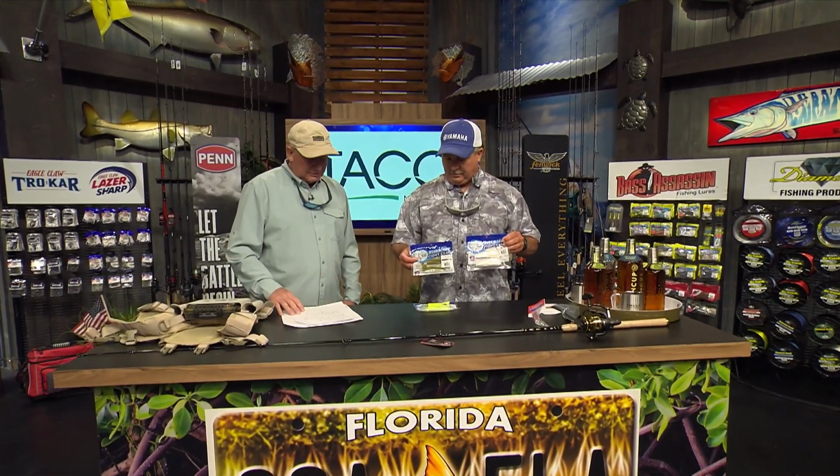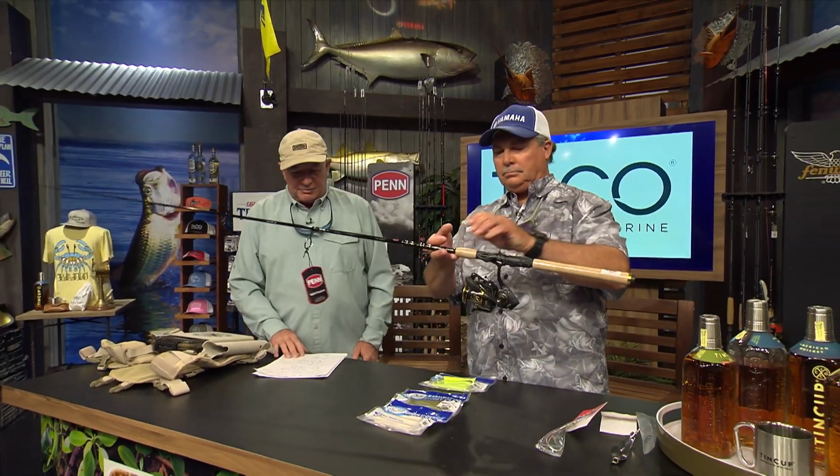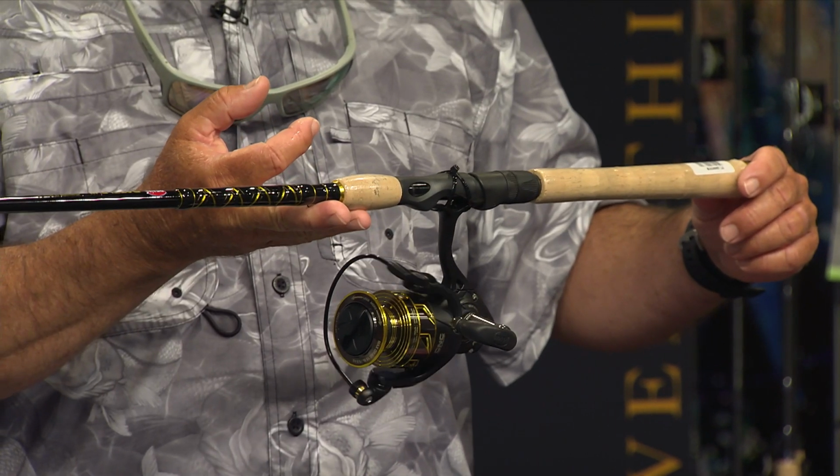Yeah, they feel very sturdy. Right, they are. Sometimes it's even hard to put them on the hook because they're really strong. Gotcha. So go to fishbites.com to get you some of those paddle tails, Butt Kickers. Next, we've got the Penn Battle 3 combo. This is a really new combo here. It's Penn's most popular combo. This is the 4000 reel.